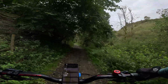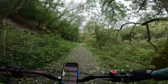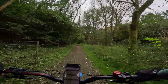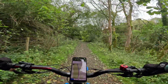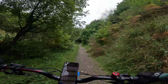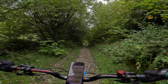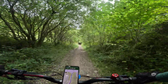I'm fairly sure this trail has been... I'm not sure, I was just about to say I think it's been resurfaced since I came down it last. I'm sure it was a lot rougher than this, but whether it's just been filled in places, I don't know. This trail's a lot longer than I remember it from previous, it's just at the 1.5 mile point now, but I was pretty much on this trail from the off, to be honest.